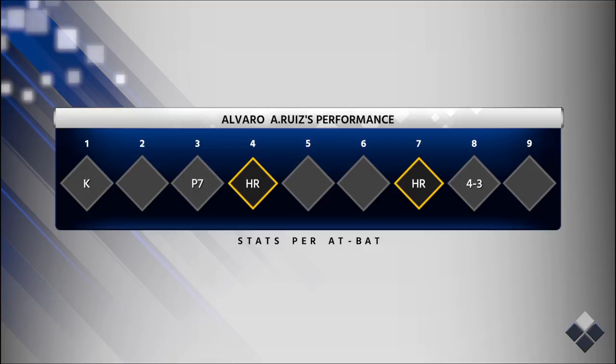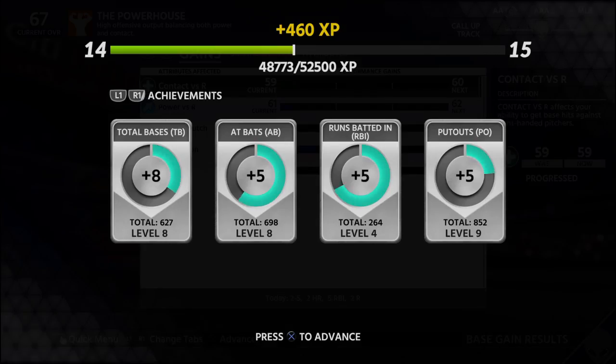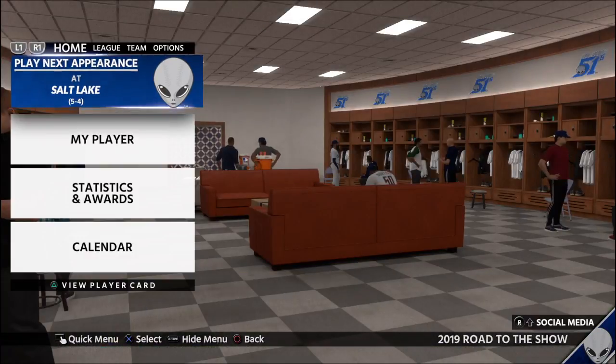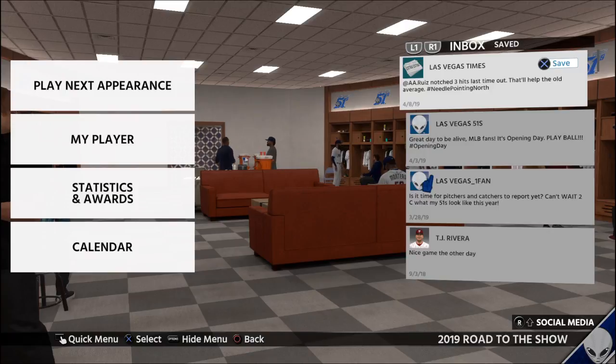The 0-2. Jeanette with a drive into right. Did he do it? He has! 4 home runs. It's never been done in Reds history until now. 4 home runs in one single game. Scooter Jeanette.